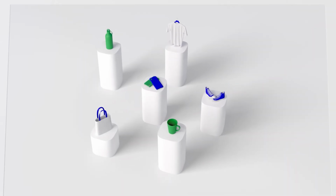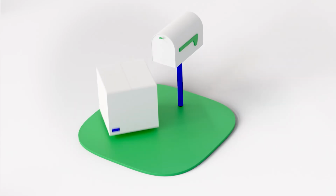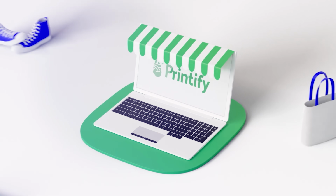Mistake number 3. This would simply be picking a bad printer. I've worked with numerous print-on-demand companies, and some of them just do not live up to what they say that they can do. As you guys know, I still to this day use Printify. I started with Printify, I've left Printify, and I found out that the grass isn't always greener on the other side and came back to Printify.